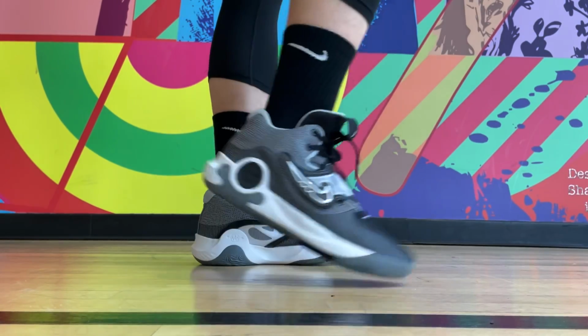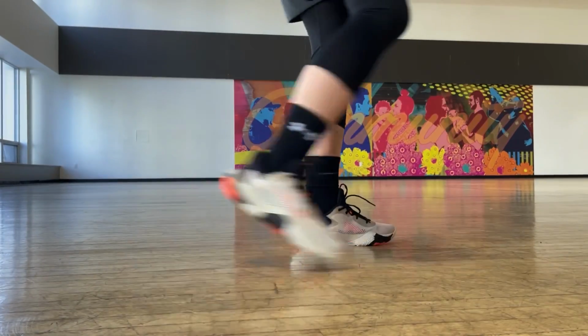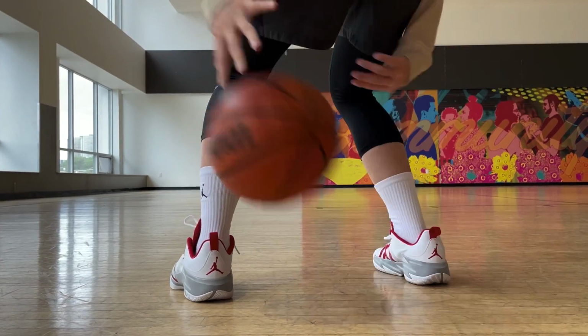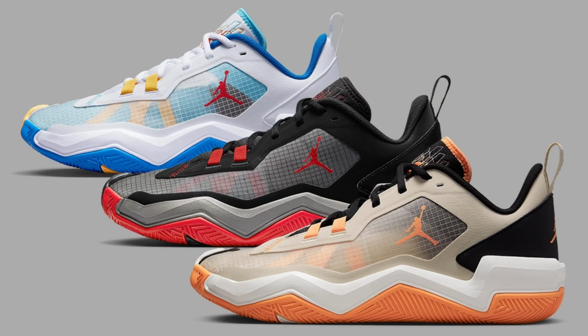So those are my picks for the best budget shoes that you can get now as we're getting closer to the end of the year. Some honorable mentions would be the KD Trey 5 10. Decent comfort, but stability was a concern. The Under Armour Spawn 4, amazing cushioning setup and fluid on feet, but little to no ankle protection. The Jordan 1 Take 3 was also great, extremely light, and I do have a pair of the 1 Take 4 on the way too, so stay tuned for that.